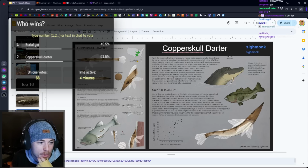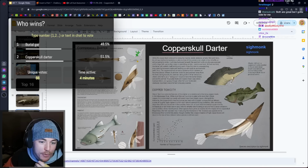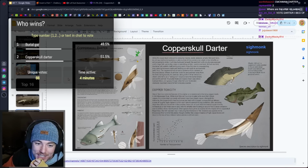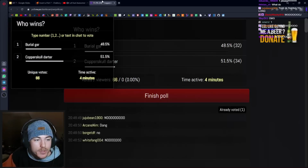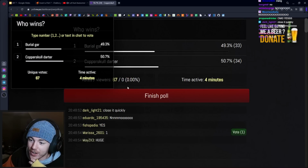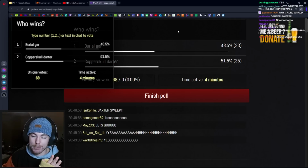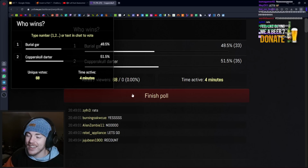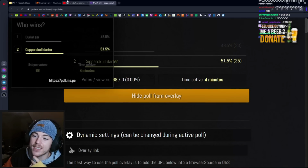So I know there's someone. Oh, 2 votes coming at the same time. 2 real votes, both for the Copper Skull Darter. And in the last moments of the competition, I'm going to have to end it now. 66 votes, the most voted on one so far. The 67th vote was for, okay. The 68th vote was for the Copper Skull Darter again. Okay. In the most voted on round so far, the Copper Skull Darter defeats the Burial Gar.